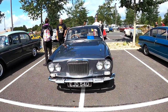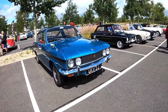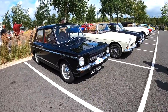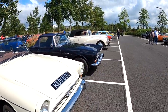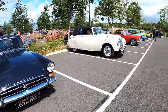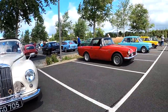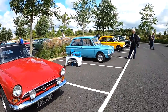Isn't that just beautiful? Another Rapier coupe. Effectively an Avenger coupe. And another early Hillman Imp. An Alpine. And another Alpine. Sunbeam Talbot 90. There's a good turnout of Alpines today, but there's a good turnout, thankfully, of the Hillman Imp.